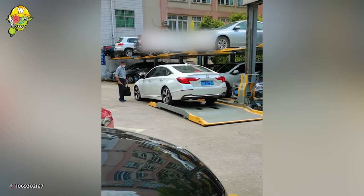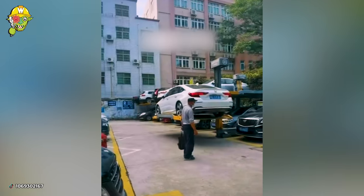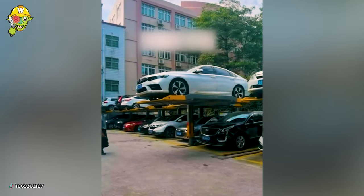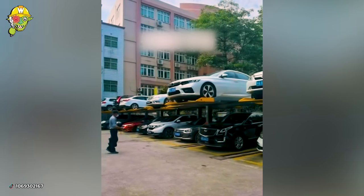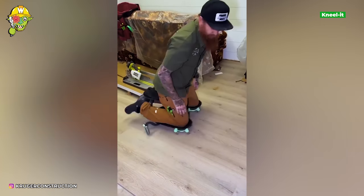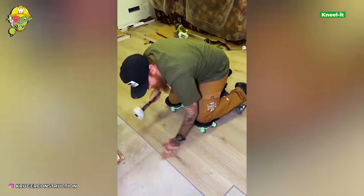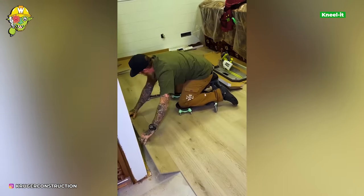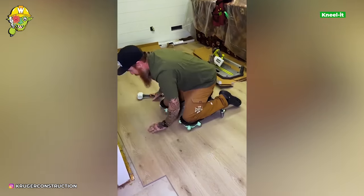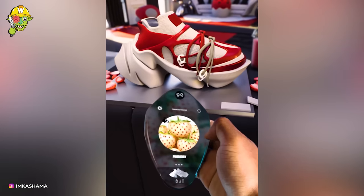The optimal solution for tight parking spaces and people who struggle with parking. Thank goodness! The construction workers' knees have been free. Turn every day into a fashion show.